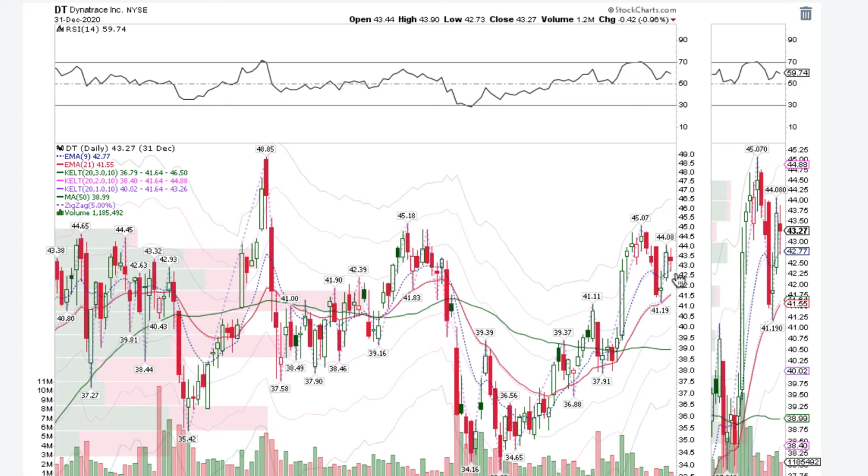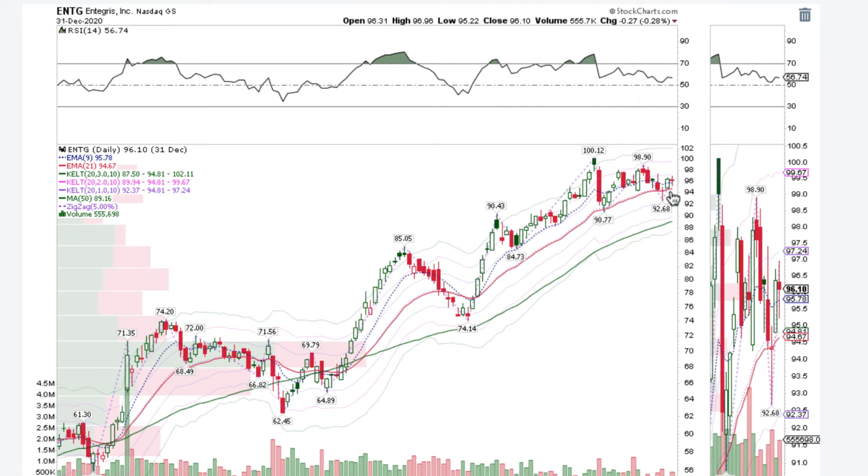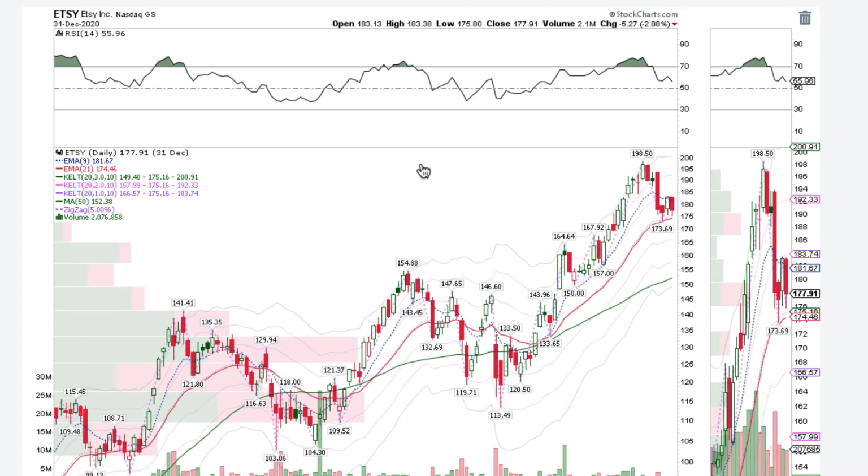Dynatrace showing signs of buyers on Wednesday and Thursday, looking for a follow through. ENTG also watching for a follow through on Monday, Tuesday. Stochastics turning up, MACD still fading.